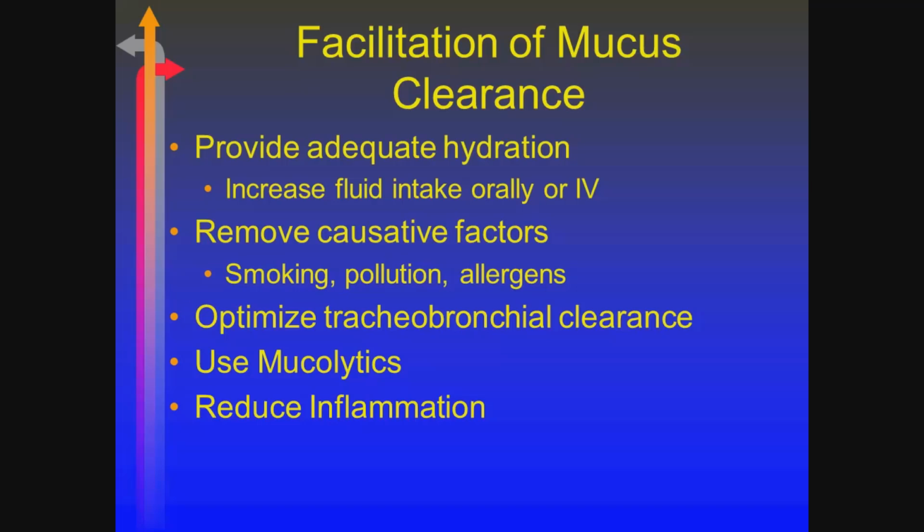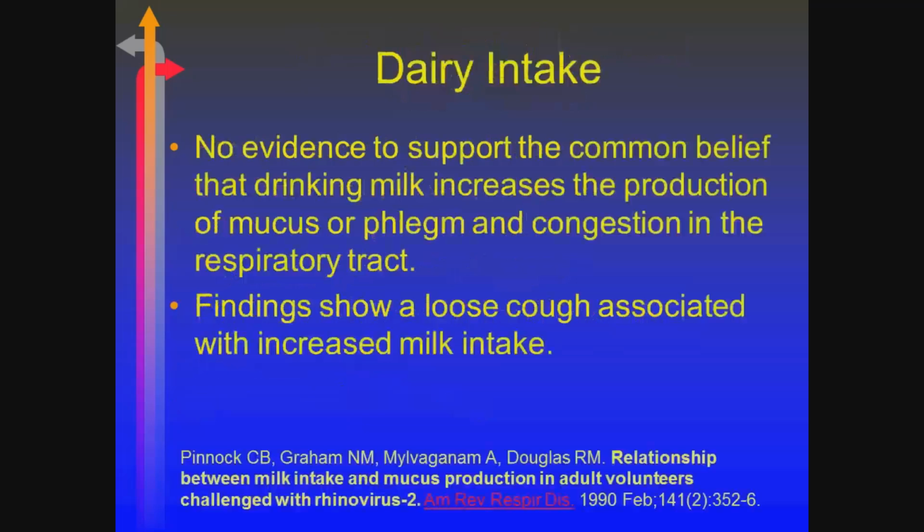Avoid anything that would promote the development of mucus and any kind of irritation to the tracheobronchial tree. Optimize tracheobronchial clearance. In some cases, that may just mean positioning the patient in a certain way, using gravity to drain, and then using something that's going to cause that mucus to be broken up in the process. Just as an aside, you'll hear people talking about the fact that drinking milk increases the phlegm. Actually, it doesn't. And if you want a resource, there you go.